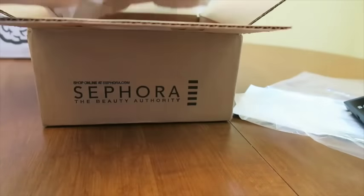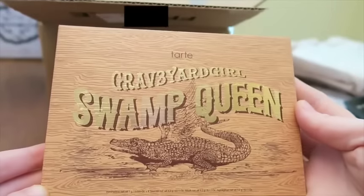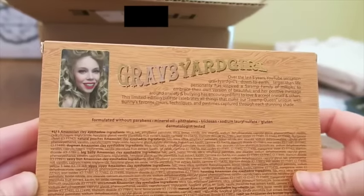And now, let's take a peek at what I got in the box. Look at all of this! Graveyard Girl Swamp Queen Tarte Palette. Oh, yes, she did. Oh, yes, she did. Hey there. Hey, Bunny. How's it going?